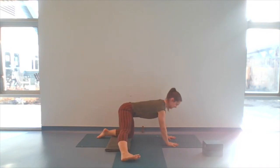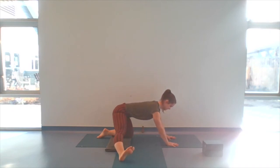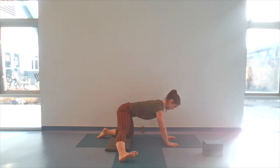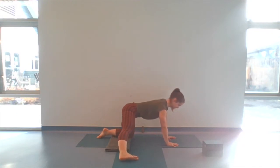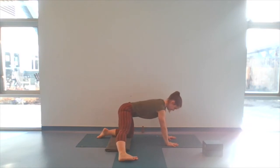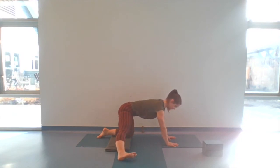Those sitting bones like taillights, reaching back. I know that gives you a bit of a hamstring stretch. We'll do a few more. This could be quite a big stretch for your inner thigh, I know. And the more we elevate that bent knee that's on the mat, the less of a stretch one might feel there.